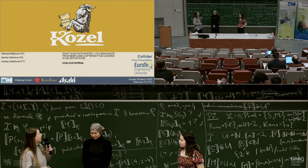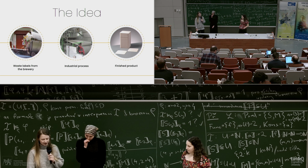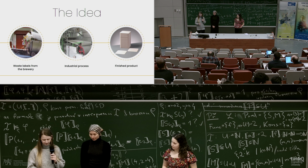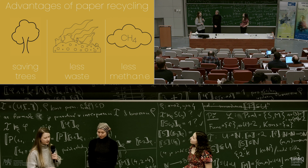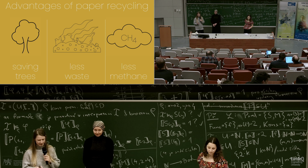So we want to reuse the waste labels and process them into a finished product, which is a paper coaster. And why we want to reuse the waste? Because recycled paper has many advantages, such as saving trees, it creates less waste and less methane.